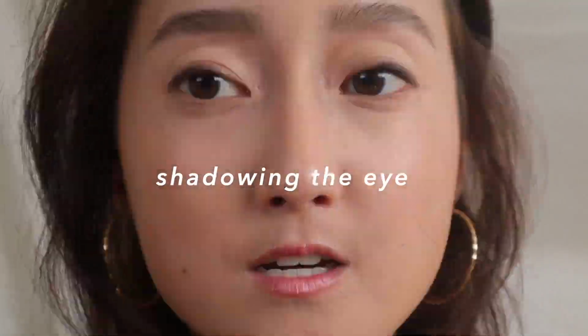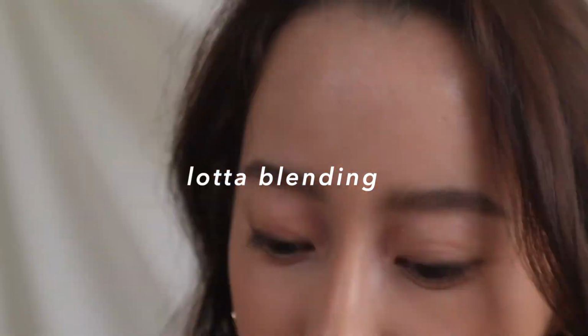Eye makeup. There's not much advice to be given here, so I'm just gonna speed up this part.